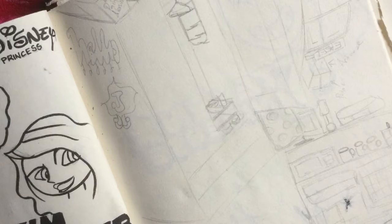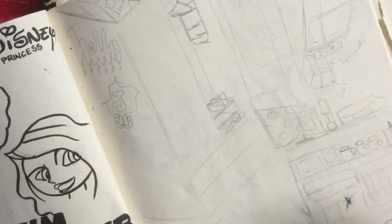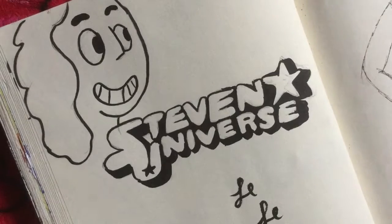Throwbacks. But yeah, and then on the other page, we have some more of me trying to figure out my life in my future dorm room at the time, planning out where things are gonna go. And then my last style challenge thing I did was Steven Universe.